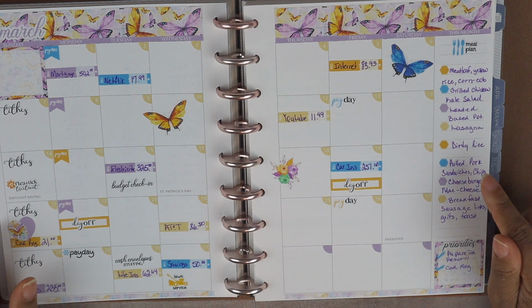Now, I did find the pulled pork is already made, but it was on sale. It's the Curly's brand, so I do have that on hand. So that's going to be awesome. It's going to save as well on our grocery budget.